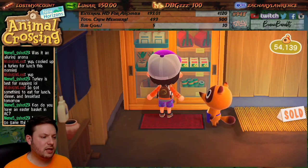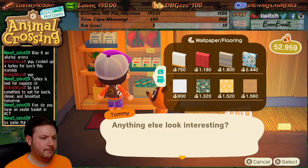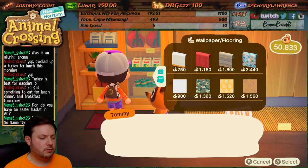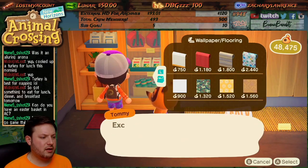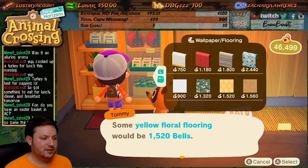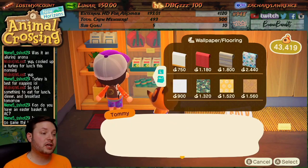Keep hitting B so I can get through the dialogue quicker, but then I end up hitting it accidentally to cancel out. Stop. Rammed earth wall? Some of these I think I already have, but it's fine. Small price to pay, you know, it's a couple fish. Or one really good fish. To get the price back for some of these. I do like this parquet flooring, that's kind of cool.